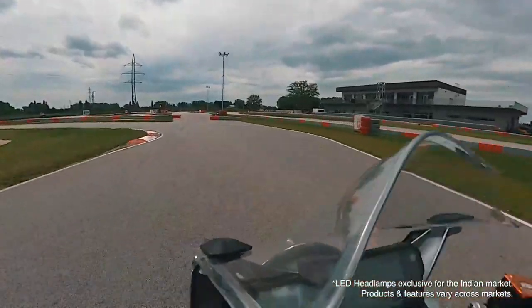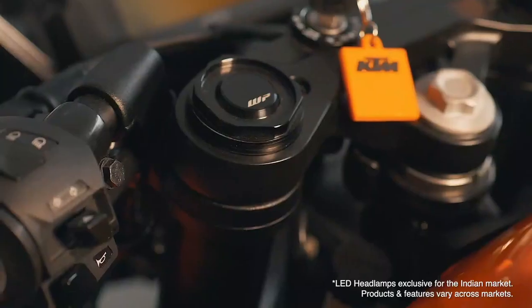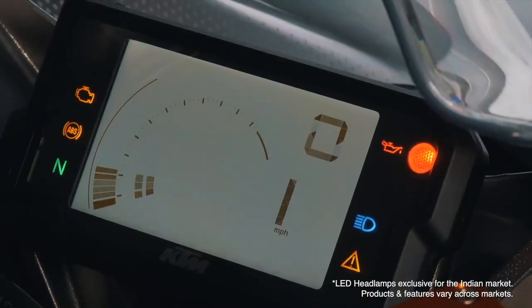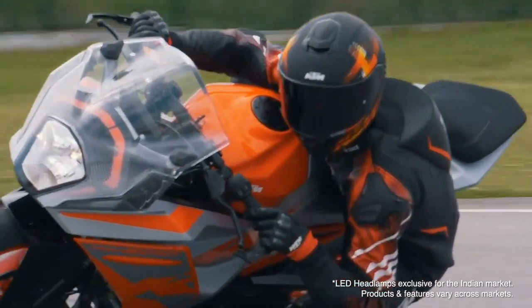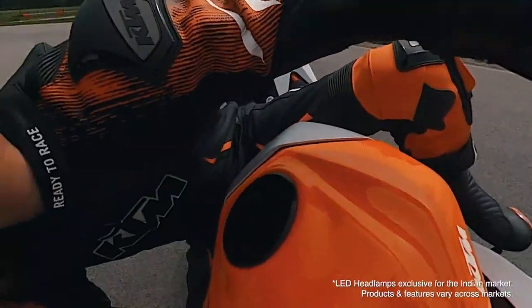With a collection of essential premium parts, such as a WP APACHE big piston fork in the front and a new WP APACHE shock absorber in the rear, LCD dash display, Supermoto ABS, and a new larger 13.7-liter fuel tank provides best-in-class fuel capacity, meaning you can go further, faster, for longer.